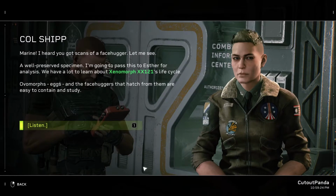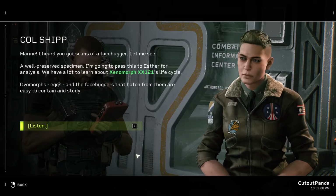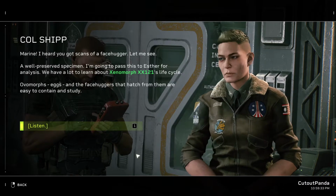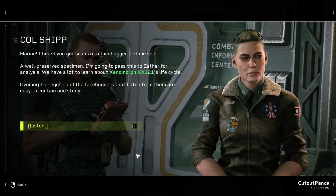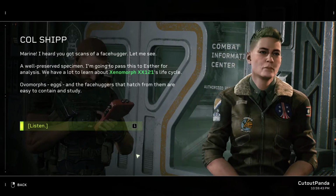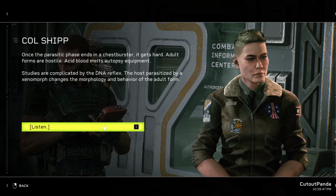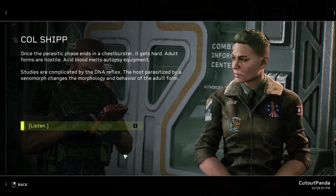Marine, I heard you got scans of a facehugger. Let me see. A well-preserved specimen. I'm going to pass this to Esther for analysis. We have a lot to learn about Xenomorph XX-121's life cycle. Ovomorphs, eggs, and the facehuggers that hatch from them are easy to contain and study. Once the parasitic phase ends in a chestburster, it gets hard.